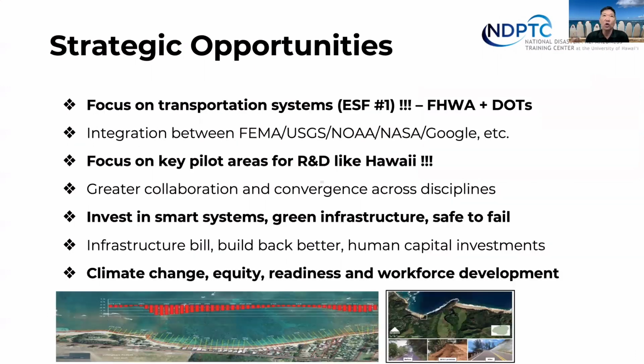I think that there are strategic opportunities to focus on transportation systems, to do better integration between FEMA, USGS, NOAA, NASA, Google, and others. I really recommend that we focus on key pilot areas for research and development, like Hawaii. And I hope that there can be greater collaboration and convergence across disciplines. And we need to invest in smart systems, green infrastructures, systems that are safe to fail.